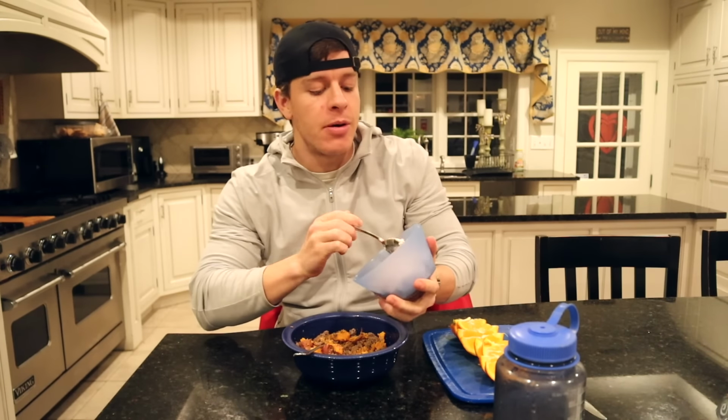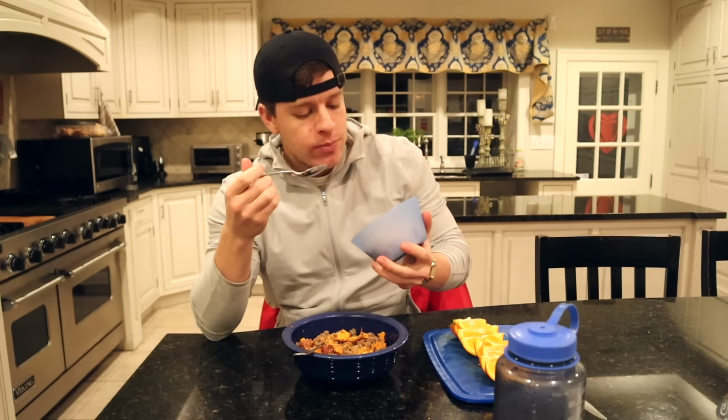Day 2 is coming to an end. We have a sweet potato mash. We have sweet potato, a little bit of butter, as well as the rest of our ground beef from earlier. We're gonna be trying our full fat yogurt. This is just like a strawberry flavor. It's definitely thicker than the Greek yogurt.